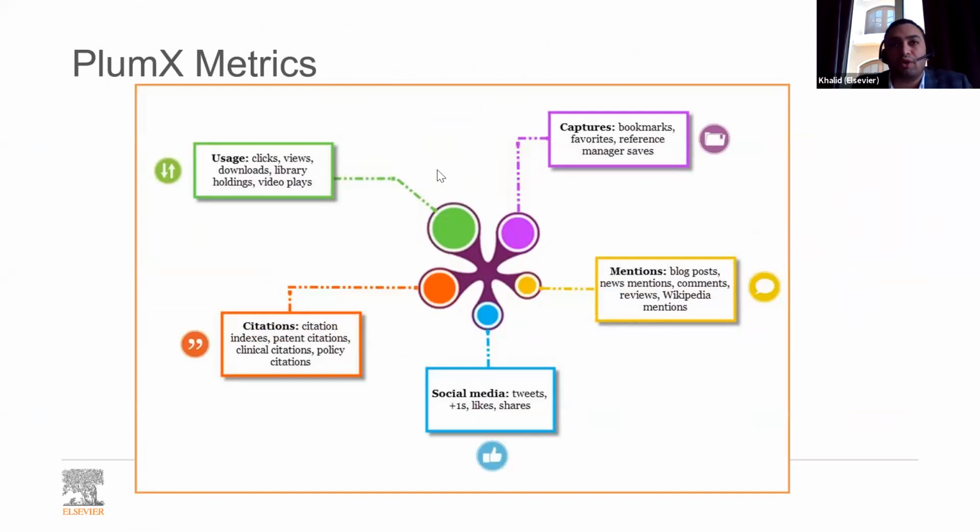For PlumX metrics, you can capture the usage, the citations, the social media mentions and captures. If your work has been featured, for example, in the media, it would be interesting to showcase that on your visibility or on your personal blog. And if that work is related to a funded project, it might be interesting to mention that as well.